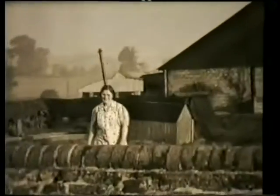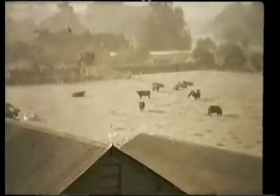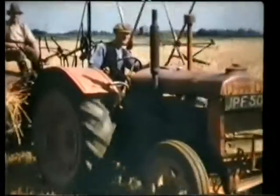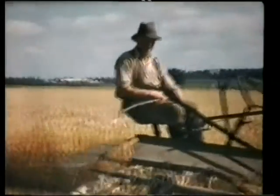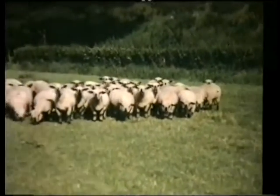Terrible machine that. This is Mrs. Boyd, who used to come and work at Cross Farm. This is a view from the silage tower of the farm buildings. And there's another view of the farm looking down from Lidling. That's one of the old Fordson Majors with Ben Green driving it, and Harry Davis sitting there keeping the corn going and making it into sheaves.